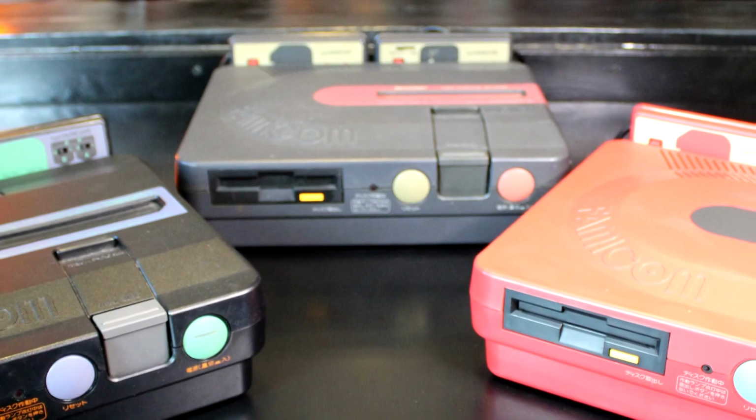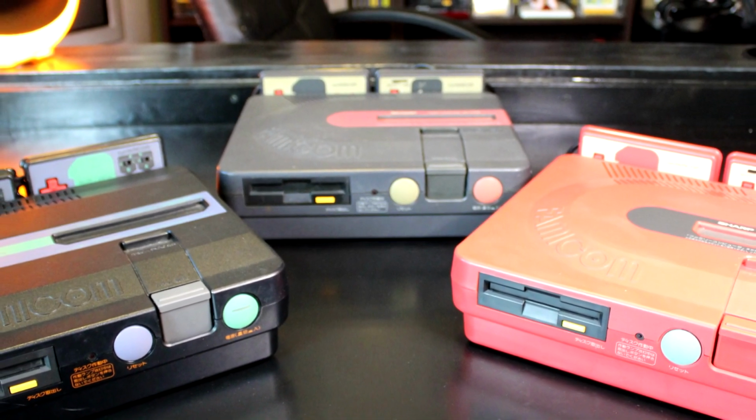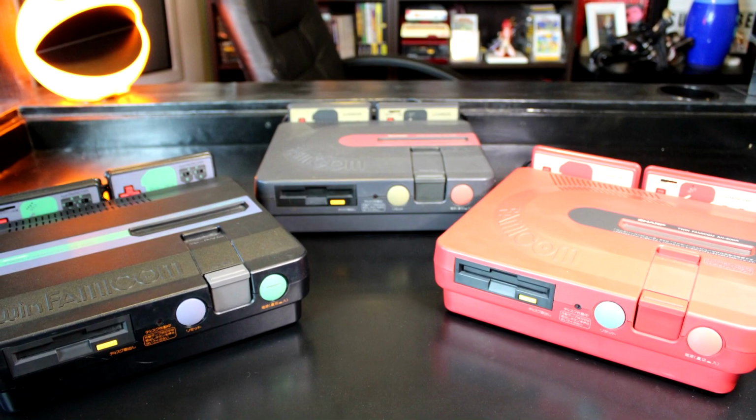And check out the different variations in color and design these have. I loved learning about the system, and it makes for a great conversation piece just sitting in the game room, but it does have its flaws. For instance, the built-in controllers just aren't very long.